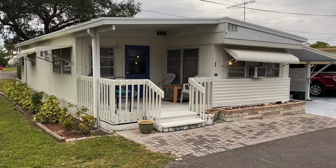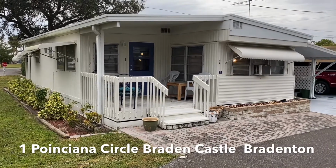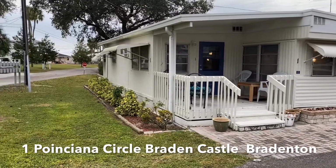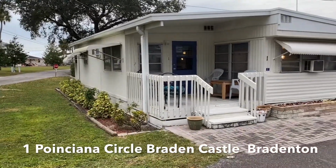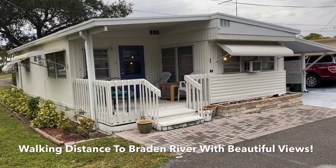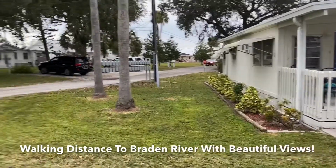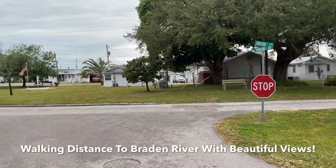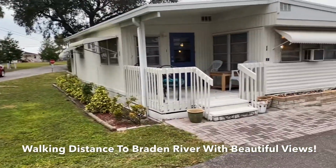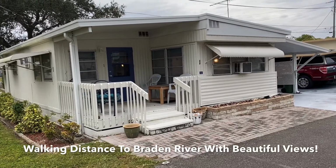Boy, do we have a beautiful home on our hands today. We're at 1 Poincianna Circle in Braden Castle in Bradenton, Florida, right down the street from the Braden River. We have a large, fully remodeled, two-bedroom, two-bathroom, beautiful home with a large corner lot and a park-like setting right off your front porch. Tons of upgrades in this home, and I'm excited to show it all to you. Let's take a look.